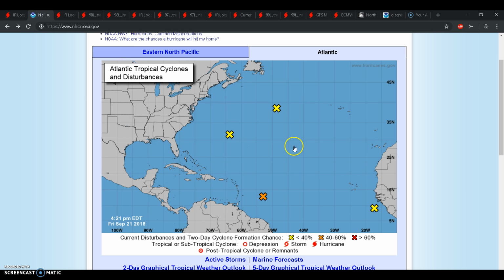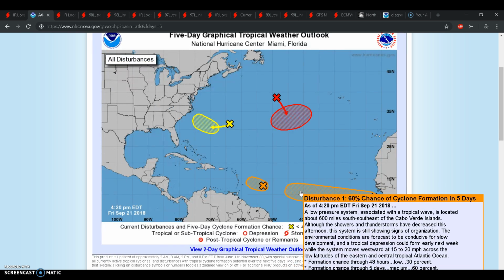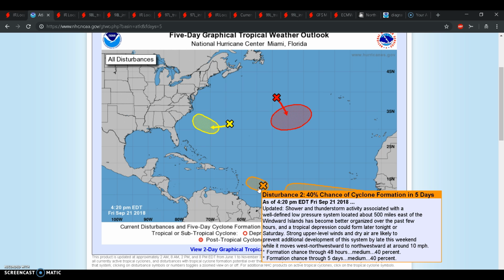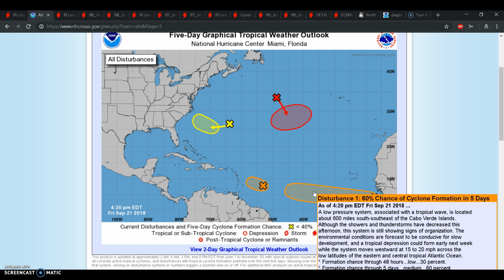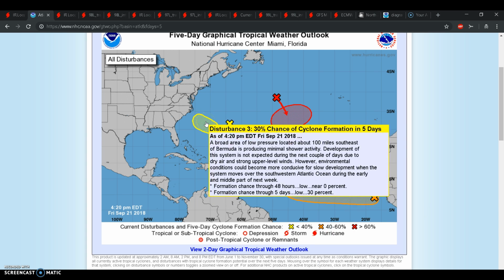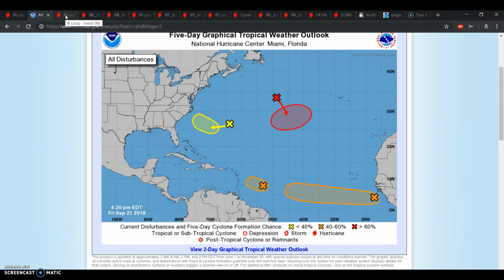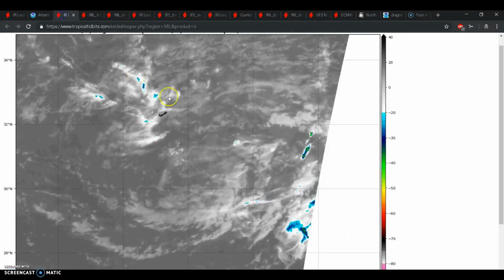If we take a look at the National Hurricane Center site right now, you can see that if you look at the 5-day tropical weather outlook, two of these areas are what I like to call code orange, which means that they have at least a 40 to 60% chance of development over the next 5 days. We have one code lemon, which is 0 to 30% chance over the next 5 days, and we have the red one, code cherry, which is a 70% chance or above, a high chance of tropical cyclone formation over the next 5 days.